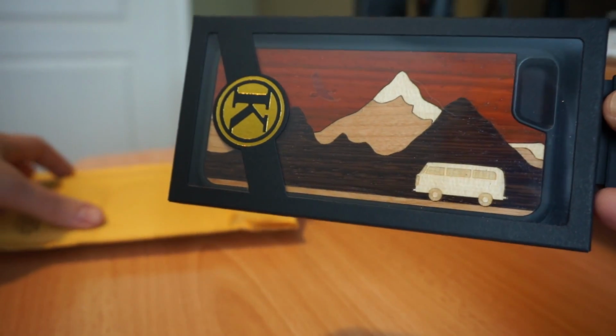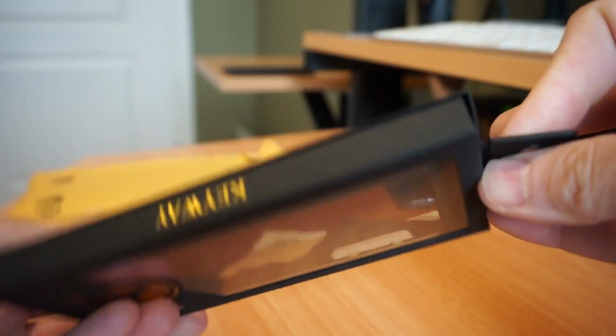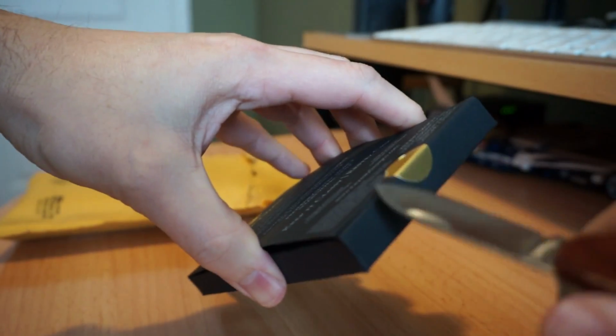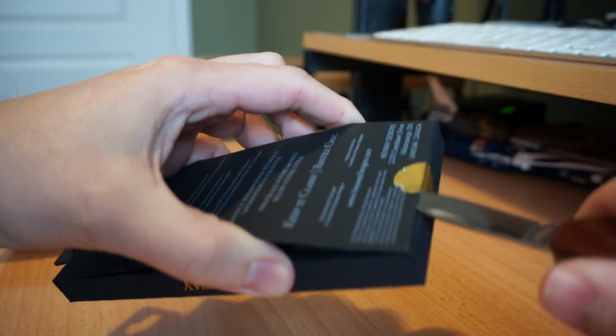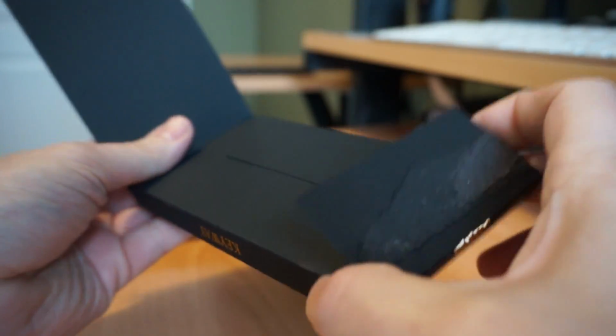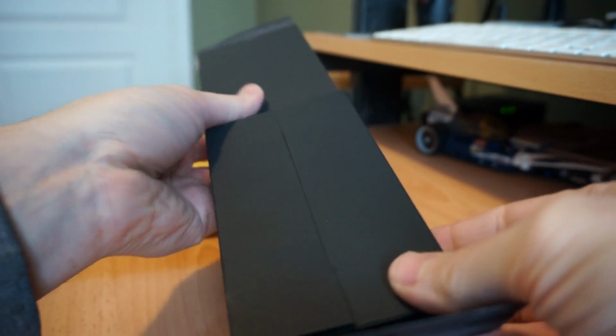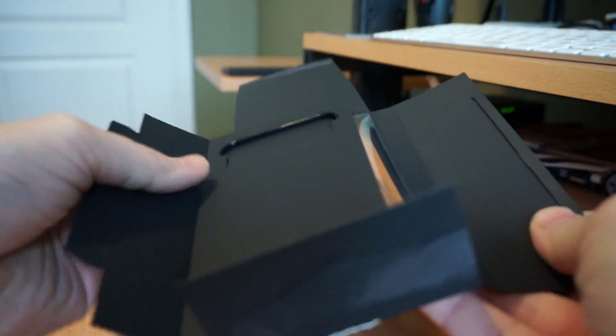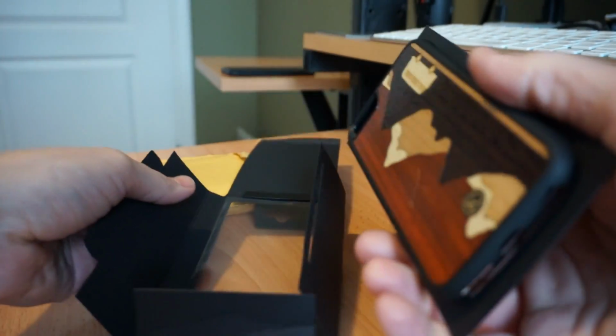I have two designs that I'm going to show you. This is the first one. This is one that I have not opened yet. I wanted to go through the full unboxing experience. So let me get this open. And this folds open like this. This, and then it's attached here.